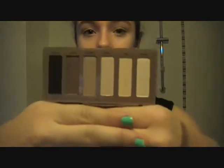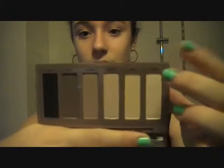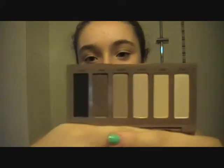I saw these swatches, and I was just like, oh my gosh. They're all matte colors, except for Venus, which is this color right here. Let me do a swatch. Not that pigmented, but that's okay, because I'll be using this as inner corner and brow bone. But I love these colors. So, thank you, Urban Decay.